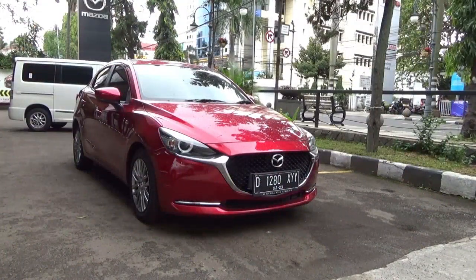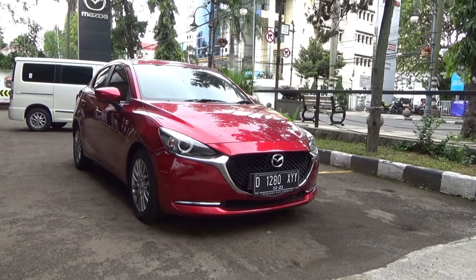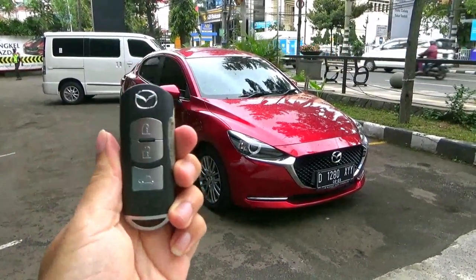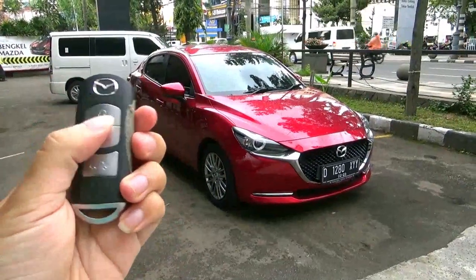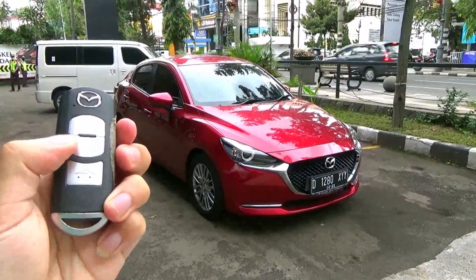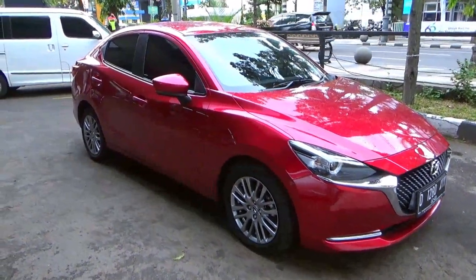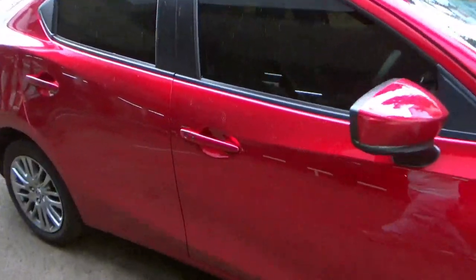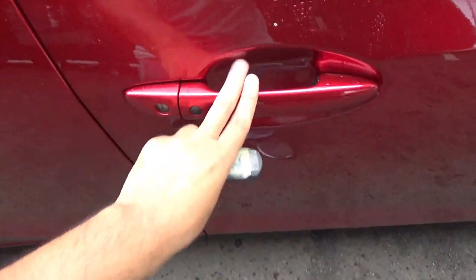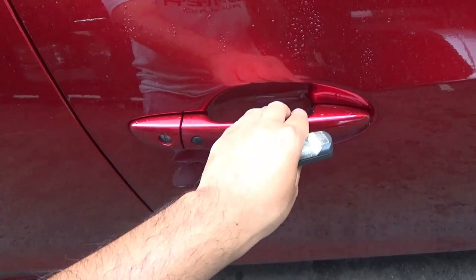Hello there, this is a full in-depth review of this 2023 Mazda 2 Sedan 1.5 Skyactiv GT exterior, engine and interior. Here's the key fob, keyless type. Exterior color is solid metallic. This has keyless entry feature standard. Cars unlock, to lock it, press this button. To lock it, press this button again.